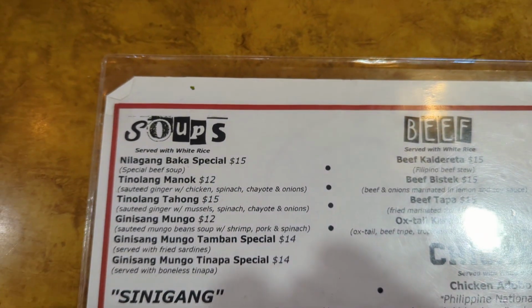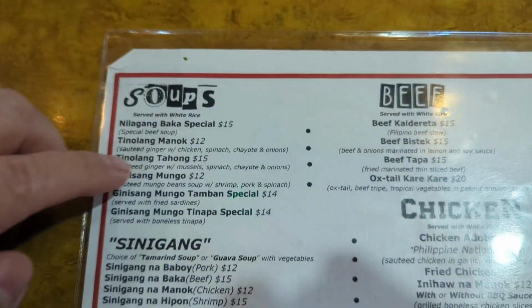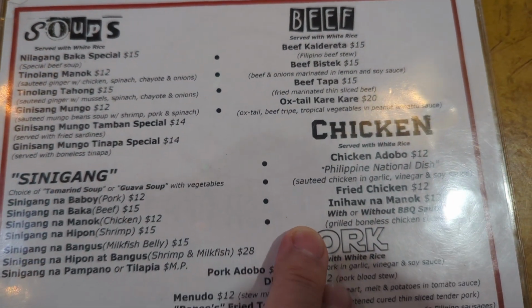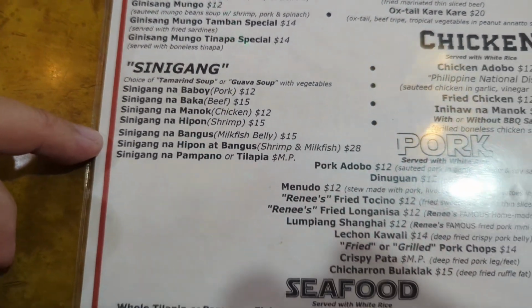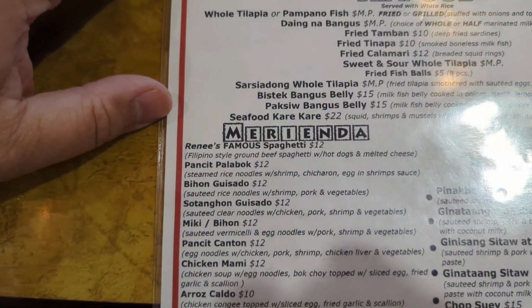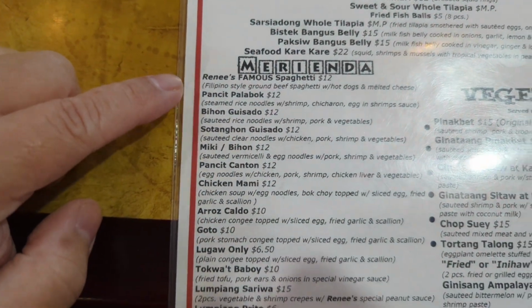And when we flip the menu, we have some Filipino soups. We have some beef dishes. We have some chicken dishes, the most famous one being the chicken adobo, fried chicken. And then we have sinigangs, which are different types of Filipino soups. Then we move on, and then we have some seafood. And then we have some famous Filipino dishes that are not in any easy category.